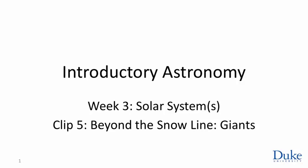So that's what went on in the inner solar system. With 90% of the non-solar mass being in Jupiter and Saturn, you wouldn't be surprised to learn that the real action went on in the outer solar system beyond what we call the snow line. The snow line is that line that separates the inner solar system where water was vapor from the outer solar system where water was a solid. Why is this so important?